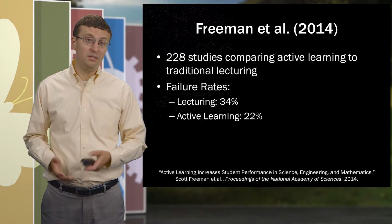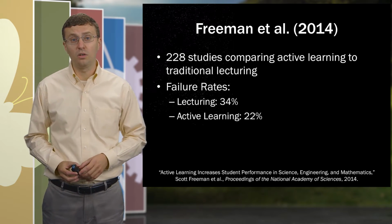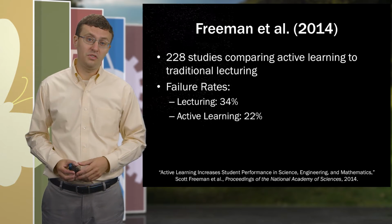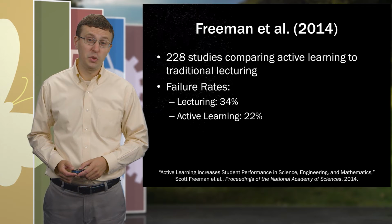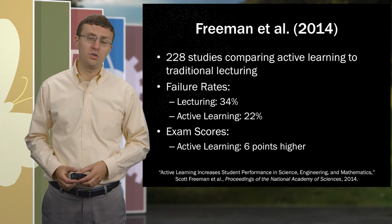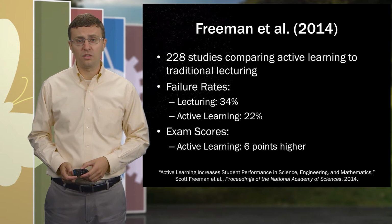And the results were pretty stark, actually. The failure rates in courses that were primarily lecture-based were around 34% on average. That is to say, a third of students failed those courses. In the active learning courses, on average, the failure rates were only 22%, which is a significant improvement. And when you looked at exam scores, comparing student learning, the active learning courses were on average 6 points higher. This is very compelling evidence that active learning works.